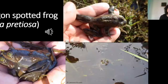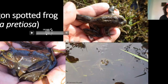So I'll talk briefly about Oregon spotted frogs. If you find Oregon spotted frogs on your property, please let DFW know. Oregon spotted frogs are a federally listed species. They're really cool frogs, but due to habitat loss and the introduction of non-native species like bullfrog, they are unfortunately not doing great. Again, I will play you their call, but they're a little hard to hear.